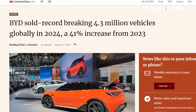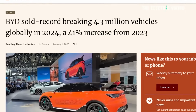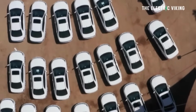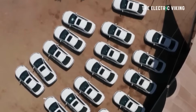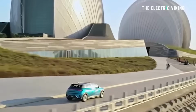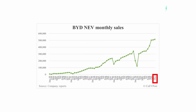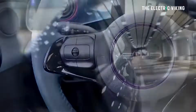BYD has now sold just under 4.3 million cars this year, which is insane considering 4 years ago they sold 400,000. That's crazy numbers, right? Well, BYD's December sales were, to be honest, probably not quite what I expected them to be. I mean, don't get me wrong, guys, it was really good numbers, but BYD sold 514,809. Let's just call that 515,000 vehicles in December. I did expect a little bit more than that, because that was pretty much the same as what they sold in October and November.